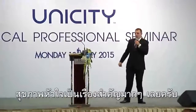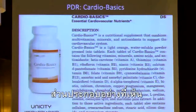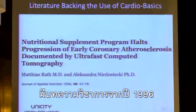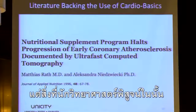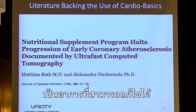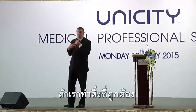Cardio health is huge. Hugely important. We have a product called Cardio Basics. And this product, the ingredients are shown here. There's some interesting research. There was this paper from 1996 that not very many people saw. It was a paper that kind of flew under the radar. And what these scientists showed is that atherosclerosis, coronary heart disease, where we have plaque buildup, is actually a reversible condition. If we catch it in an early enough phase, calcification can be reversible if we do the right things.